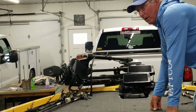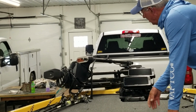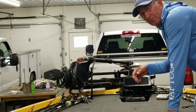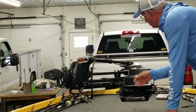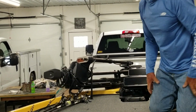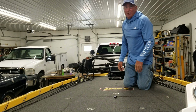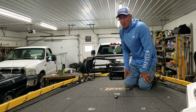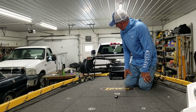It's a pretty awesome deal whenever you spot lock down. You can spot lock into the wind, and you can still use your Panoptix or your LiveScope, scanning it to the left or the right. If you're going down a bank crankbaiting, you can set it at a 45-degree angle and keep your trolling motor going straight down the bank.